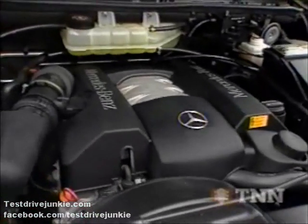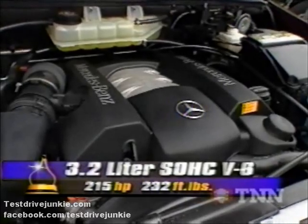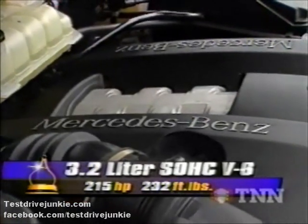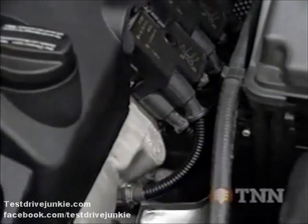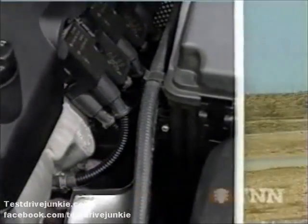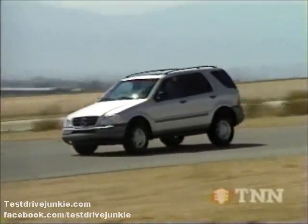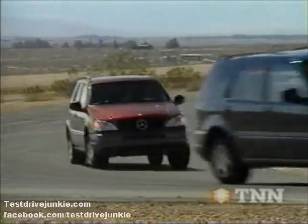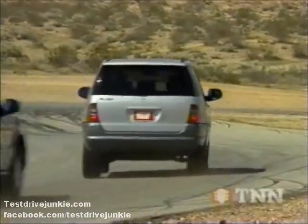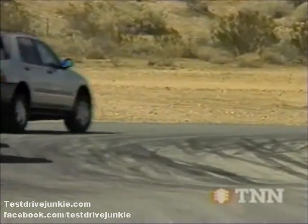But Mercedes is also setting new standards under the hood. The all-new 3.2-liter V6 is the first Mercedes has ever built. Its single overhead cams operate 3 valves per cylinder, while the computer fires 2 plugs. The result is 215 horses and 232 foot-pounds of torque, while qualifying as a low-emissions vehicle, exceeding government standards that aren't yet in force. And the M-Class sets new standards in sport utility handling.